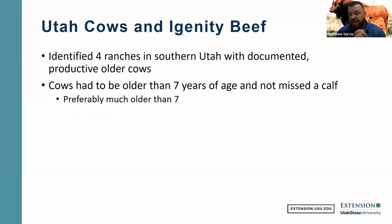Now, for this particular study, we wanted to hedge our bet a little bit. We identified four ranches in southern Utah with documented productive older cows, meaning these cows had to be greater than 7 years old. And as we'll see with the numbers, these cows were actually quite a bit older than that. But they could not have missed a calf, and they had to be some of the early breeders, or early calvers, every single year.